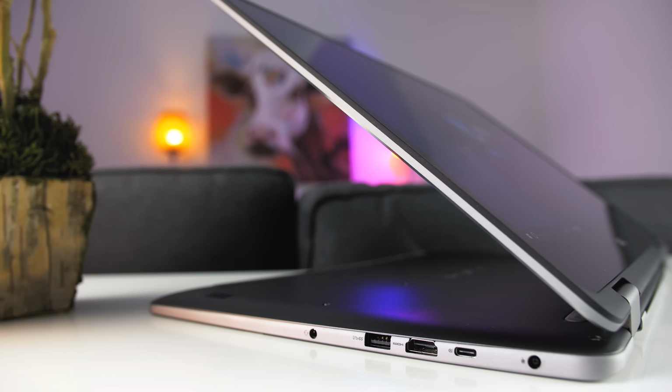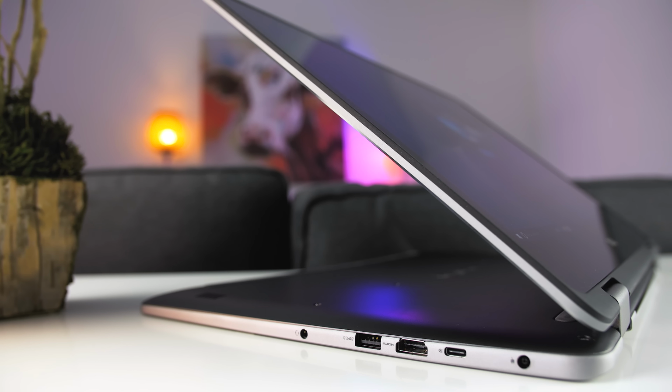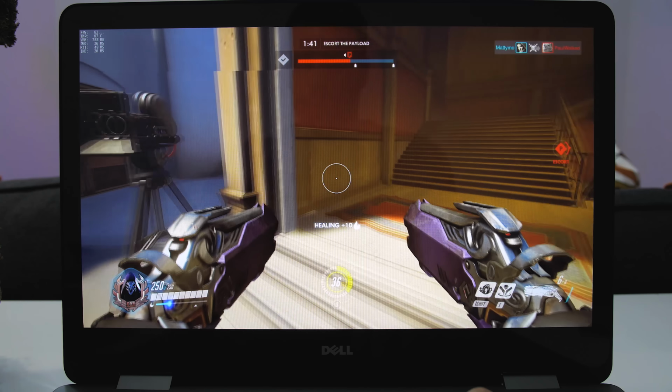CSGO, World of Warcraft, and League of Legends all run fine. I tried Overwatch for the heck of it, and you really have to lower the settings in order to attain playable frame rates. It's not a gaming laptop, but it can handle the odd game.